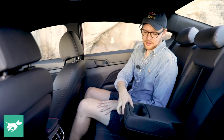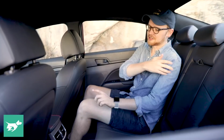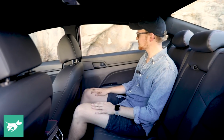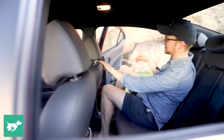You do get a flip down armrest. It's not as sumptuous, but you get 2.5 cup holders. And as you'll see down there, there are air vents. So Hyundai has actually had a good think about Australian conditions because it gets pretty hot here, as I said. Harsh materials in the back though, so that mirrors the Honda, which steps down the material quality for backseat passengers. That's sort of sadly common these days though.